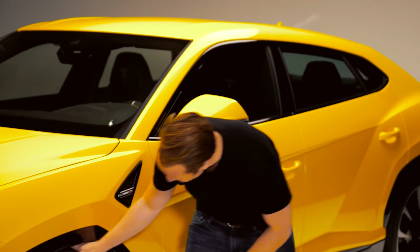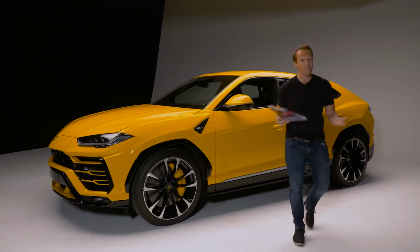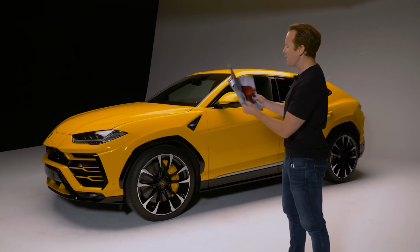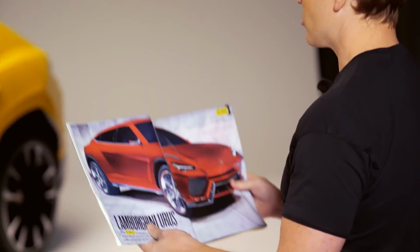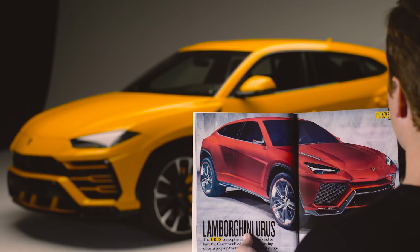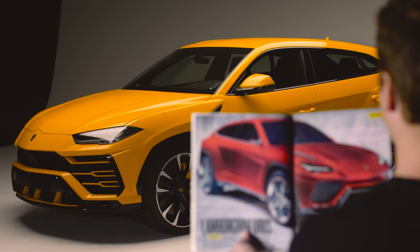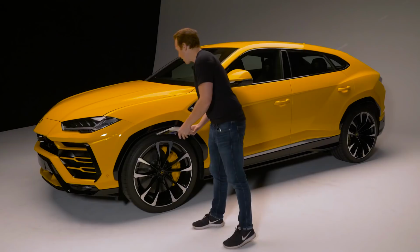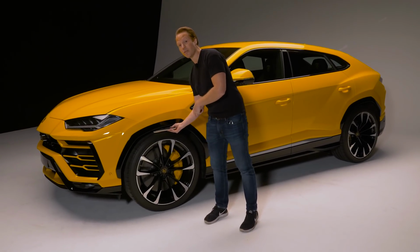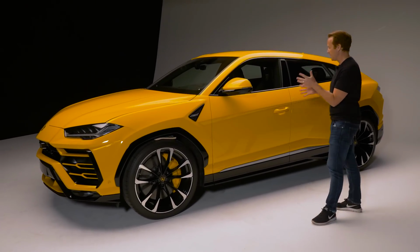Speaking of finesse, I actually brought a prop along with me today, a highly technical thing called a magazine. You might remember it. Reason being, I wanted to compare how the concept looks to the full production car here, and they've actually done a pretty good job of turning it into reality. A little bit more rounded, a little bit more wide of arse. That magazine, by the way, is from May 2012, so it's 5.5 years since we saw that concept to this car here.